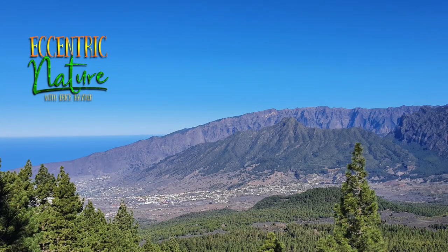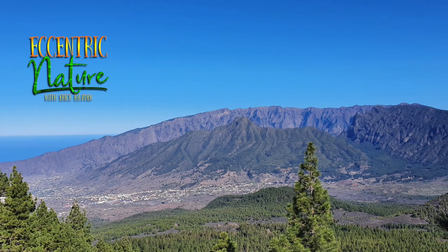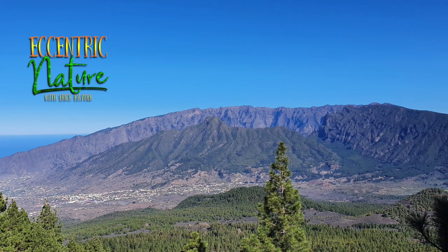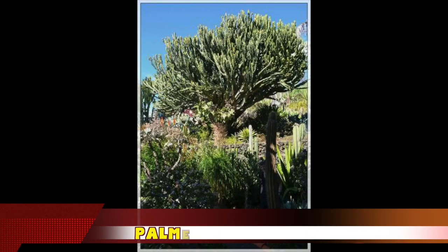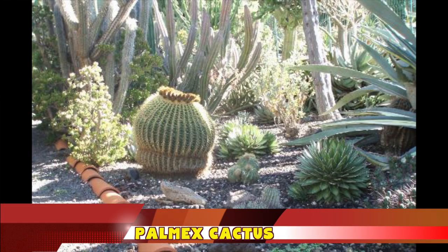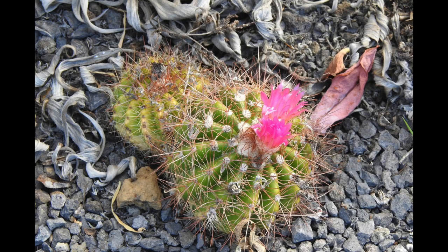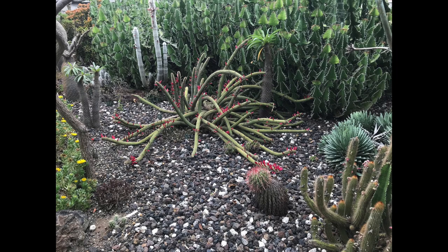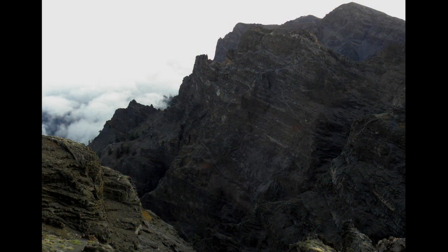I would love to say that I've got a magnificent garden tour for you today, but the fact is, there really aren't any on La Palma. Well, there is one succulent garden called the Palmex cactus that has about 700 species of cactus, but other than that, nada. There is nothing. Which, with its other amazing natural phenomena, is perfectly okay.